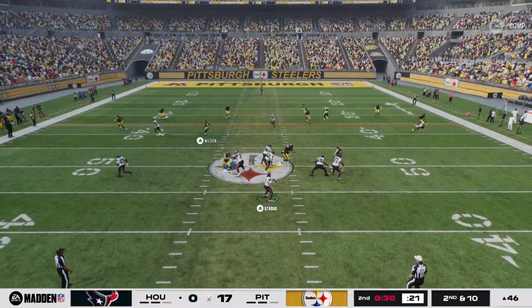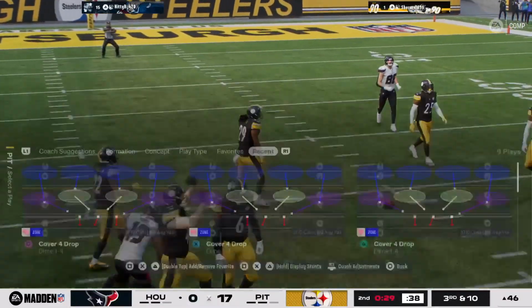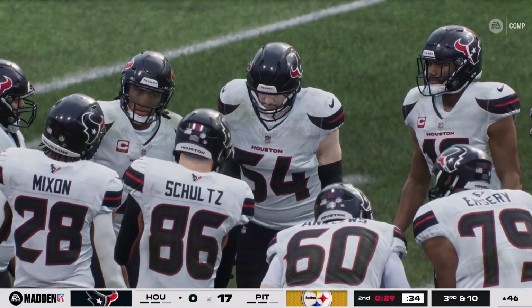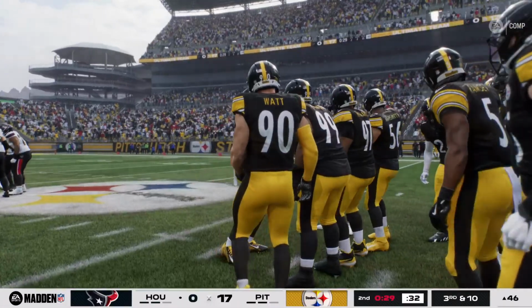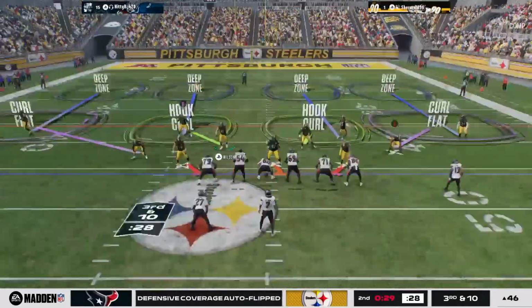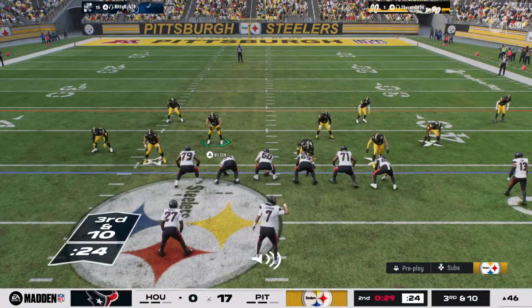From the shotgun, C.J. Stroud. I had a defender draped all over him. Incomplete. Good work to body him up and set up a 3rd down. So as halftime looms, Mike, they have to find a way to capitalize on this drive right here and make sure they end the half with some sort of points.